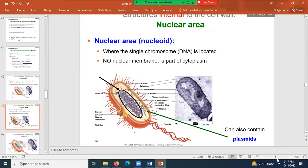You should realize that the DNA is mostly the chromosome, but in prokaryote cells, there can be plasmids, which are a separate molecule of DNA. Plasmids are similar to chromosomes, except they're much, much smaller.